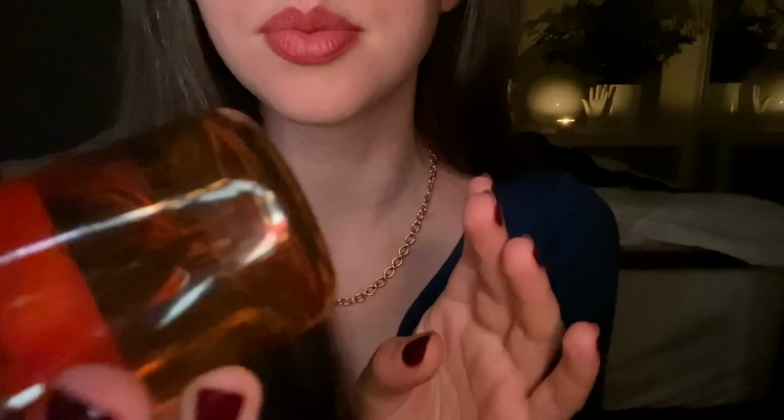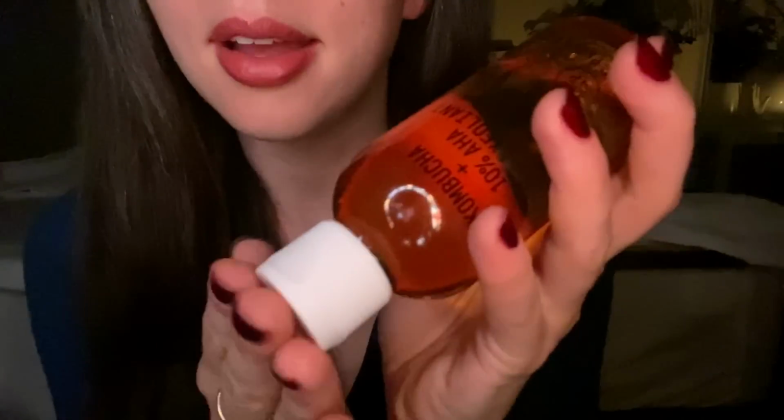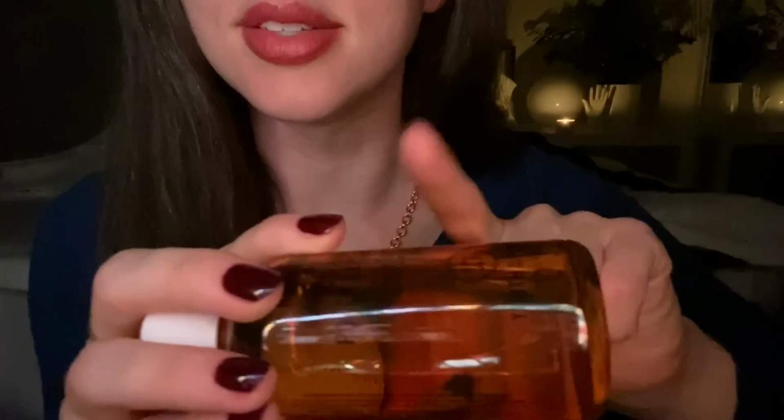The first is this kombucha and 10% AHA Power Exfoliant. So this is from Youth to the People. So I'm only doing it once, sometimes twice a week at night. I wash my face and put a little bit on a little cotton round, pass it over my skin, and then I use this next product as the moisturizer kind of night mask once this is dry.